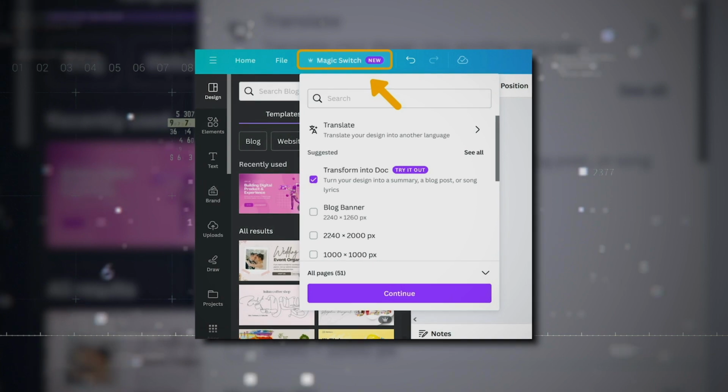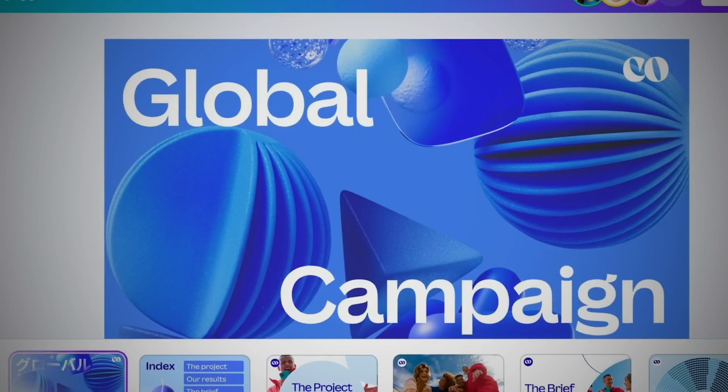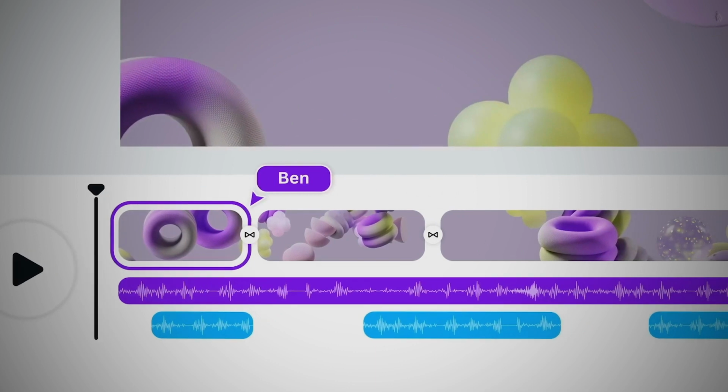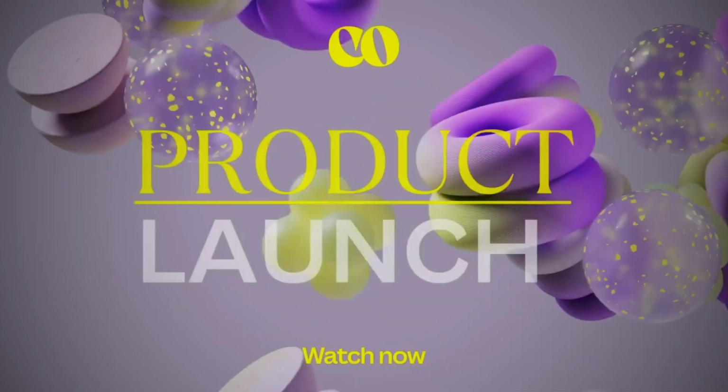Now you have Magic Switch that translates our text with a button click without even leaving the page, saving hours that you can spend enhancing your creativity. With Magic Design, Magic Animate, and Magic Switch in Magic Studio, Canva is just beginning to further enhance your productivity and creativity as a content creator.